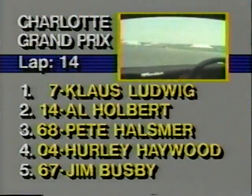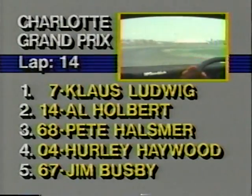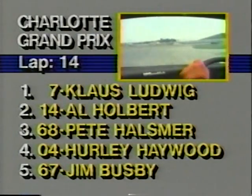14 laps have been completed. It's still the Ford Probe in front. Al Holbert is in second. Halsmer runs in third. And we have Haywood now running in fourth. Busby is in fifth. More in a moment.